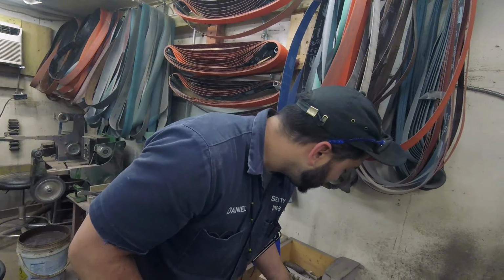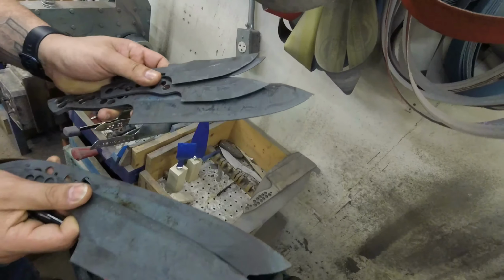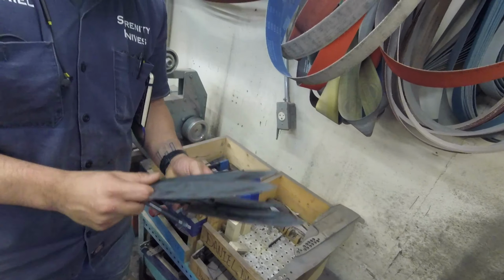So customs after that I'll be working on will be these guys right here. If I can get on these guys and ground today, I'll have some progress on Tuesday.